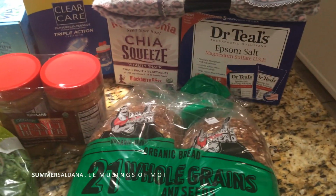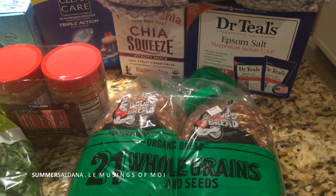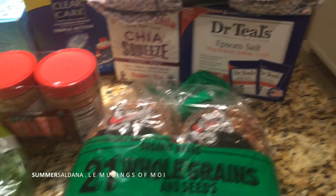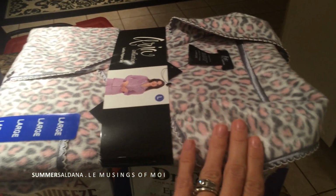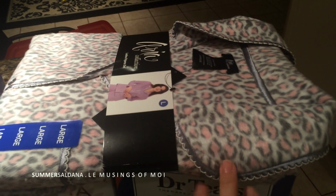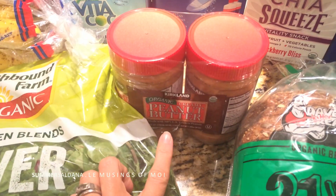So we got more bread. Jimmy's been making a lot of sandwiches and he takes one to work, so we got more of that. My Epsom salt. I got these pajamas. Oh my word, so soft, and they were $16. So I got those. Some more peanut butter.